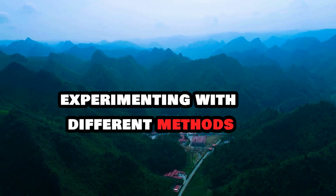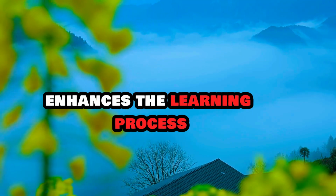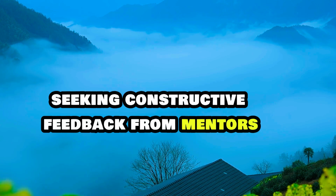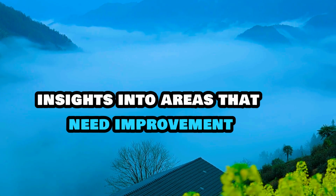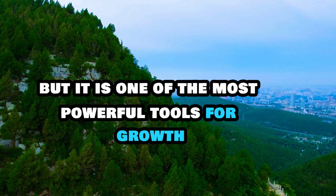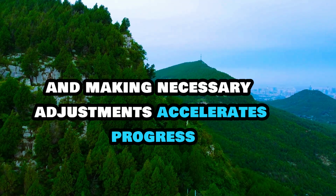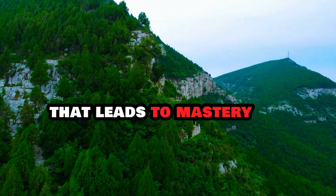Experimenting with different methods and adapting strategies to personal preferences enhances the learning process. Feedback is another crucial element in optimizing learning. Seeking constructive feedback from mentors, teachers, or peers provides valuable insights into areas that need improvement. Many people fear feedback because it exposes weaknesses, but it is one of the most powerful tools for growth. Embracing feedback, learning from mistakes, and making necessary adjustments accelerates progress. Continuous improvement is a mindset that leads to mastery.